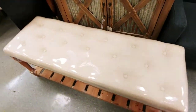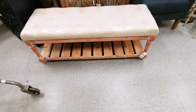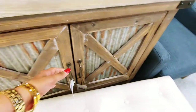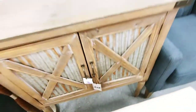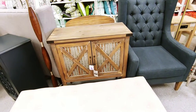This is nice, too. I have one very similar at home that I got from the At Home store, same price, $149. This is nice. It's a hardwood type, like cabinets. Okay, this is nice. $129. This is a great price. Ooh, that is a really good price.